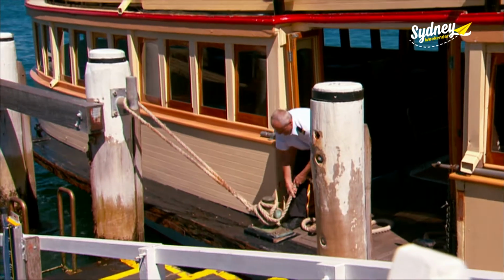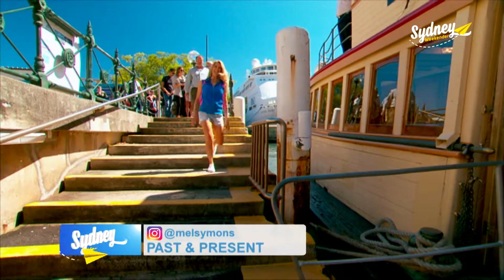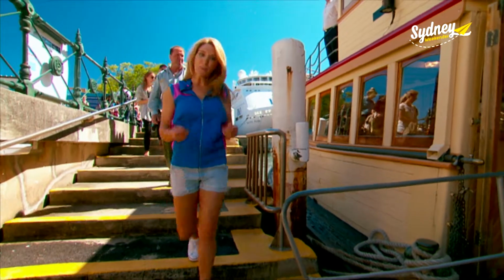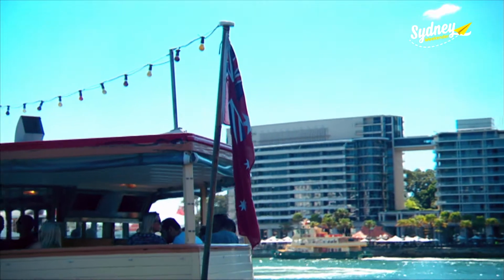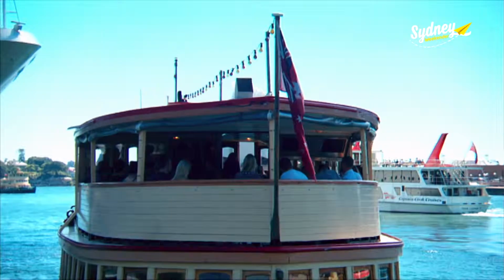But first up, Mel steps back in time. Sydney Harbour is beautiful, but it also has a dark history that's not so pretty. Not everyone knows, but our fair harbour was once part of an international theatre of war.